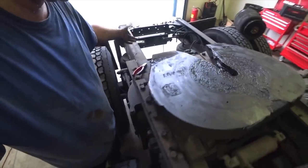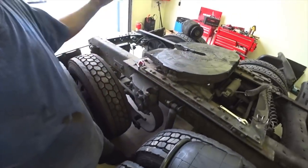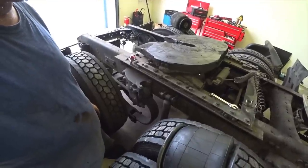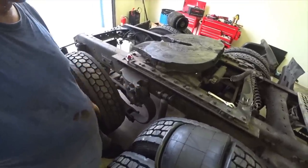I got the vice grips back on there. I fired up the truck. Boom, the whole truck lifted up. Gave me plenty of room, and I was able to just knock that one out.